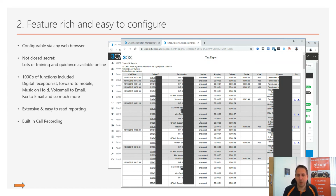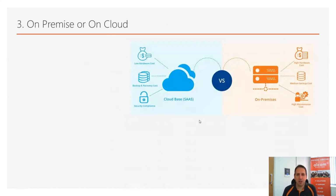Let's talk about the best feature number 3. Now, because 3CX is a software product, you can put it where you like. You can either have it in your building or you can have it on the cloud. So it can be installed in your building on an existing piece of equipment. If you've got some spare server capacity, you could install 3CX on that server. You can be installing it on a dedicated piece of equipment. Some people may choose to buy a server just for the 3CX.